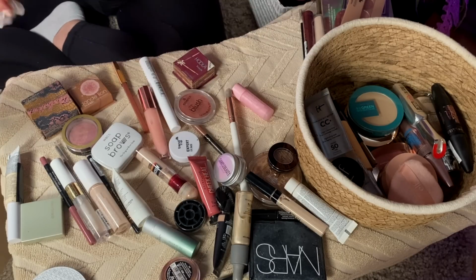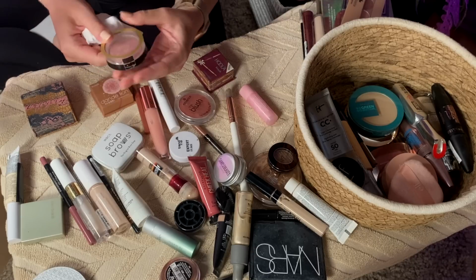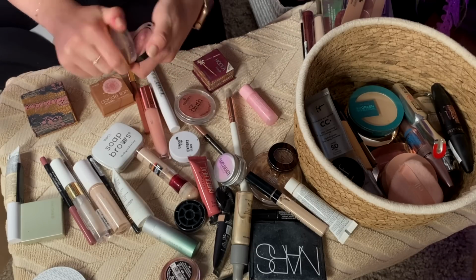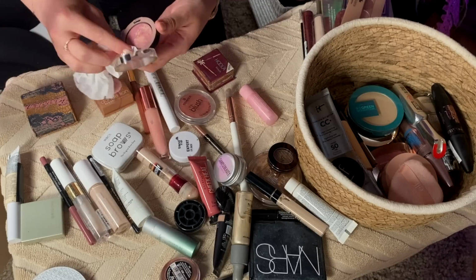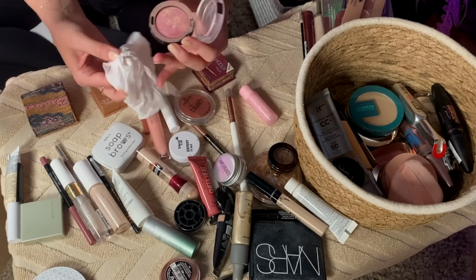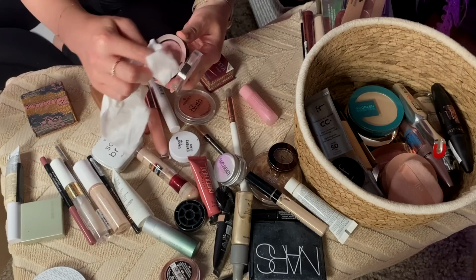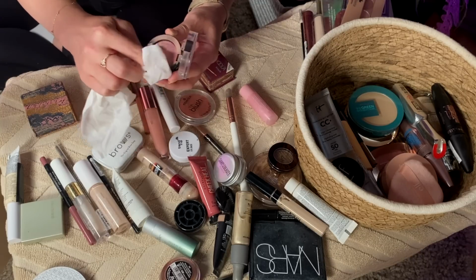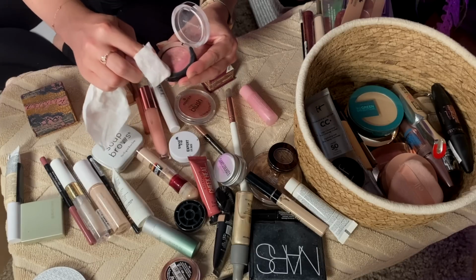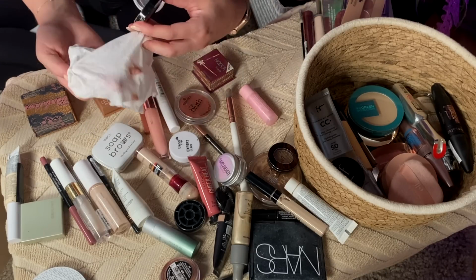Alright, moving along, some other blushes. I like this one, just from the drugstore. It's pretty crusty though, to be honest. But I like the little gold specks in it. I'm not even doing a good job of cleaning all these things. But at least it's nice to sort through and see what I have. That's gross.